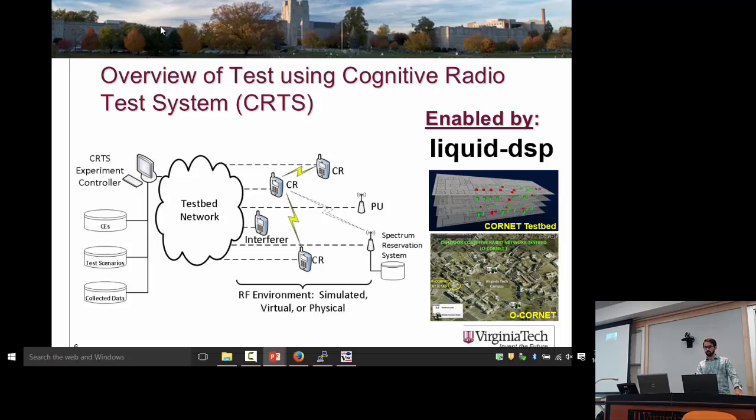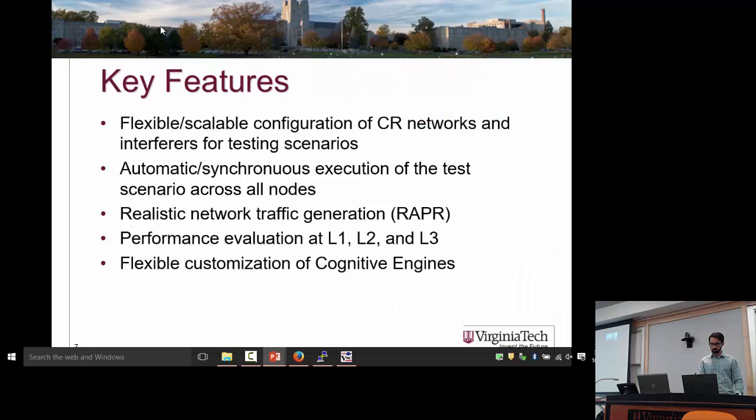We're using Liquid DSP. Probably a lot of you are familiar with it. It's a library written in C that implements a lot of signal processing. So we're using that for the majority of our signal processing at this point. And of course, we're using Cornet for this development.